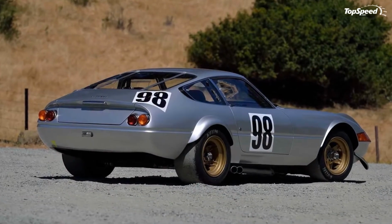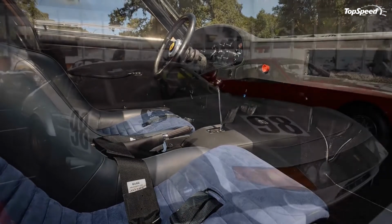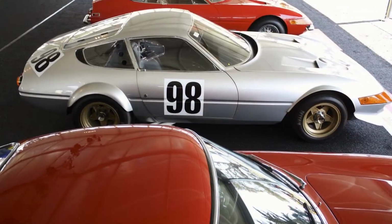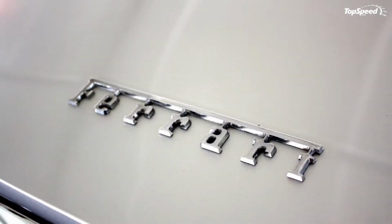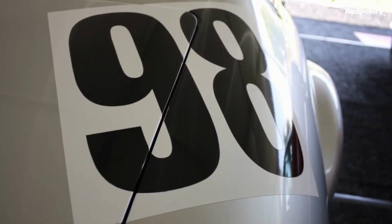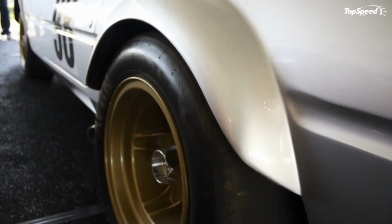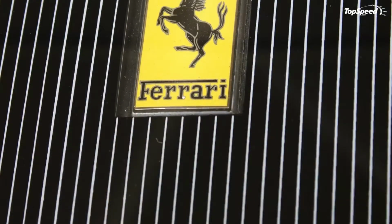First introduced at the 1968 Paris Auto Show, the Daytona was ushered in as a replacement for the Ferrari 275 GTB 4, and came equipped with a larger Colombo V12 engine, independent suspension, and the right stuff for high-speed cruising. The Daytona was offered in two distinct body styles, including the GTB 4 Berlinetta, and the much more rare GTS 4 Spider. A handful of racing versions were created as well.